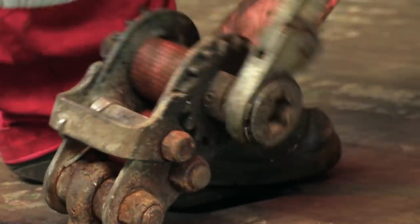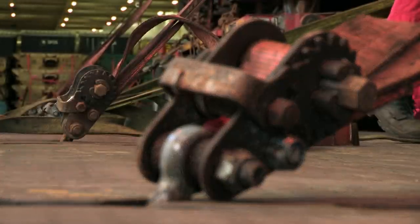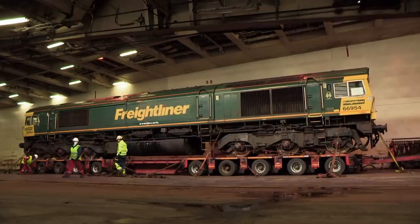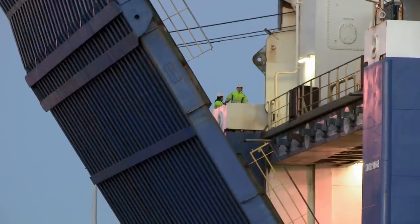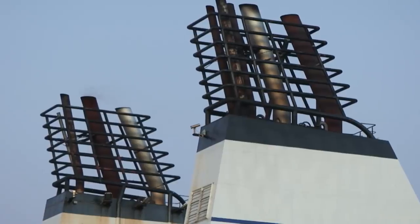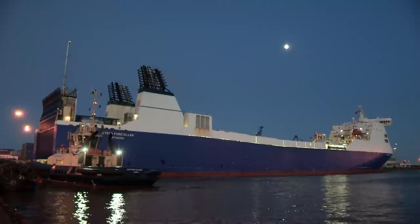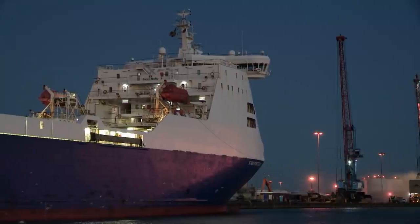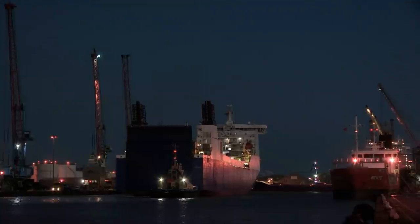We've got this onto the ship. The stevedores are lashing it to the floor. And then all we have to do is go and do a 24-hour boat ride to Germany, and then repeat it all over again to offload. At exactly 5 o'clock, the hydraulic ramp on the Stena Fortella is drawn up, and she sets sail for the journey across the North Sea to Cuxhaven in Germany. The Class 66 locomotive, destined for a new life in Poland as part of Freightliner's rail haulage fleet.